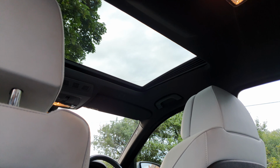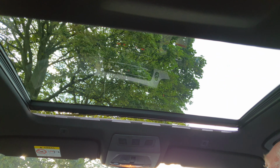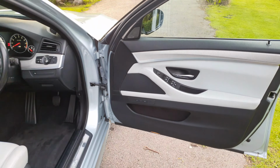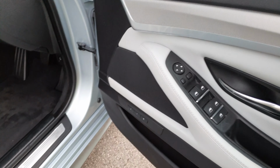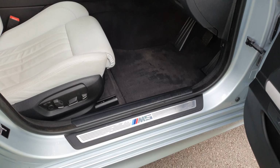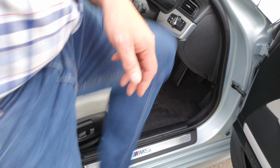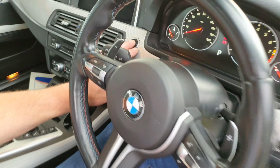Part of the specified extras list includes this factory fitted tilting sliding glass sunroof with electric blind. The driver's door reveals controls for the electric memory seats and also those folding door mirrors that fold into the body when parked. It has auto lights and auto wipers, and the edges of the leather seats here aren't all destroyed. And if I jump in and start up the car, you'll see it'll roar into life.